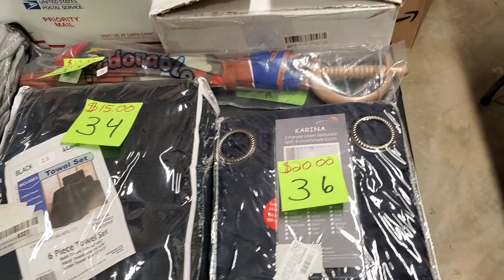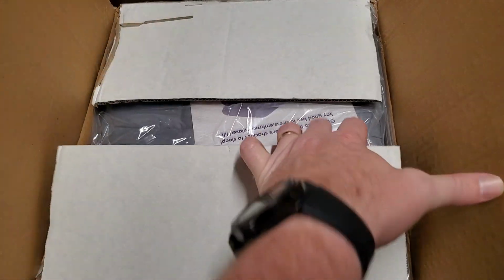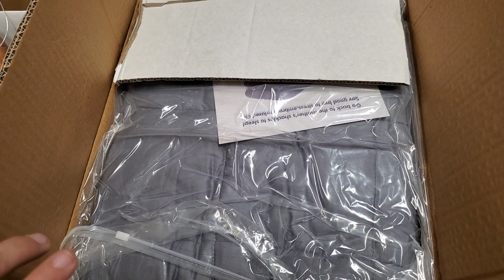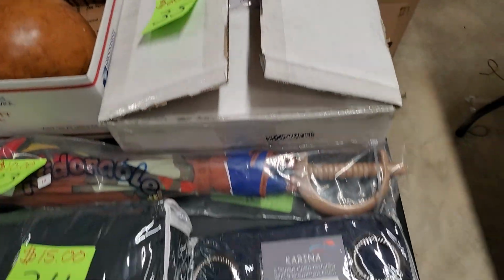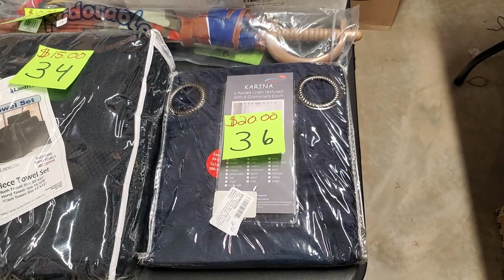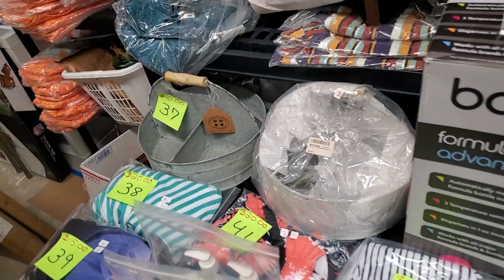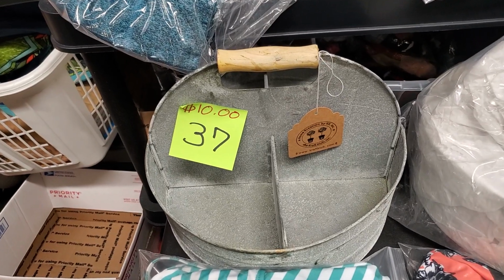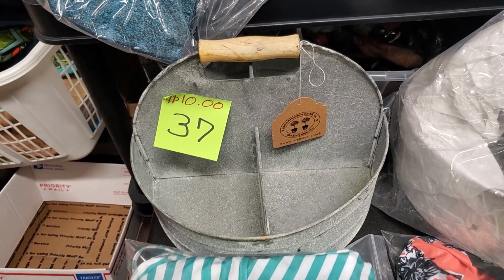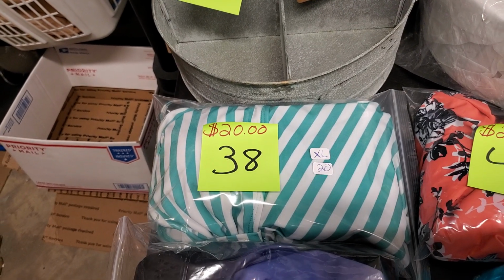Number 35 is a 10-pound weighted blanket inside this box. It's a nice gray color. It is a 10-pound weighted blanket. $20. Number 36 is a set of blue grommeted curtain panels for $20. Then over here, we have these awesome metal trays with compartments in them, $10 for number 37. Number 38 is a teal and white extra large swimsuit for $20.